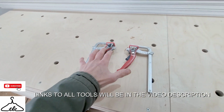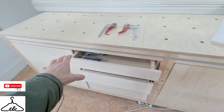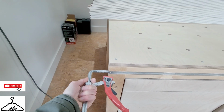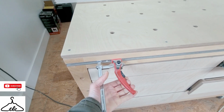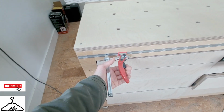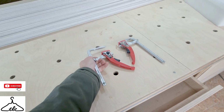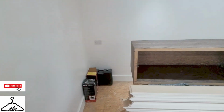I've got 4 of these and they get used all the time for clamping down bits on the bench. They also slide in my little vice system, so they go through here and they're able to clamp work to the bench like so, nice and solidly. And overall, for the money that they are, you cannot go wrong. So that's number 1. Number 2 is over here somewhere.